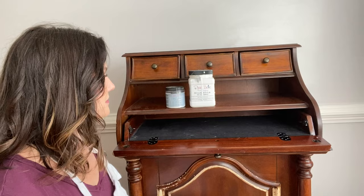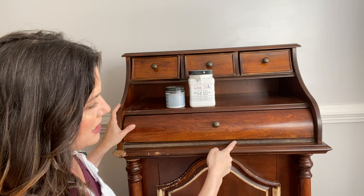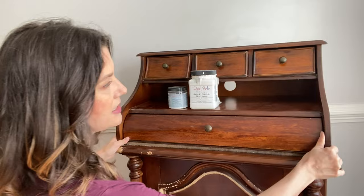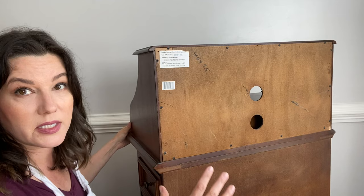Let's talk prep. Okay, so we talked about this being an MDF board, and you can kind of see it here on the piece, where this is kind of like a raw wood finish with a veneer on the outside. Another good way for you to look at this is if you actually turn it around. Sometimes in the back of pieces, you're able to really get in and see how things are made. By getting in and looking at these details, you can determine if a piece is real wood or raw wood, what you're gonna do for prep.